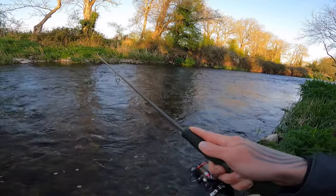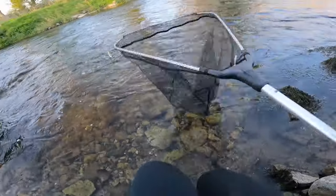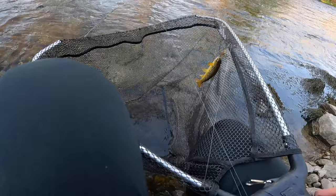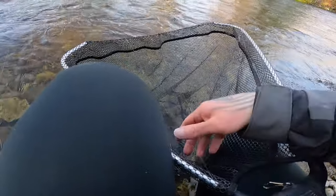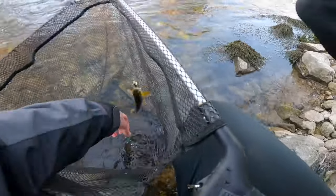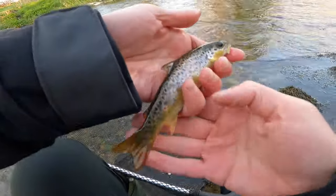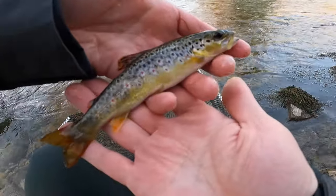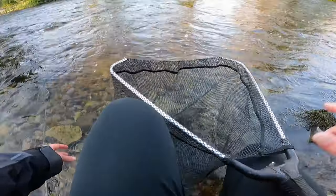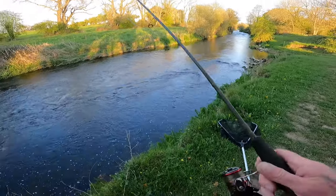Just casting upstream. Hook the Mepps. Get him into the net. Another little small lead. Keep the camera rolling. Wet the hands. Very important. There he is. Look at that lovely little fish. Slipping back free. Now, that's as quick as it is. Now, the lucky Mepps, still going. So, we'll see if we can find a few more.